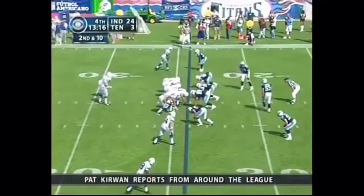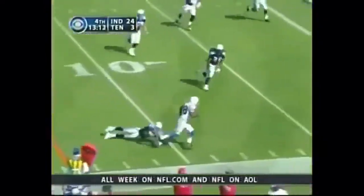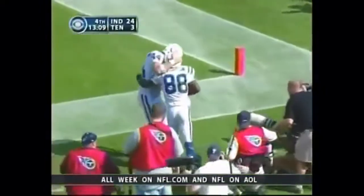Second down and 10, agreed, from the 24-yard line. Carthon remains. Fletcher with the block, the extra tight end. Harrison with the grab, he slips by Woolfolk, and he is in for his second touchdown.